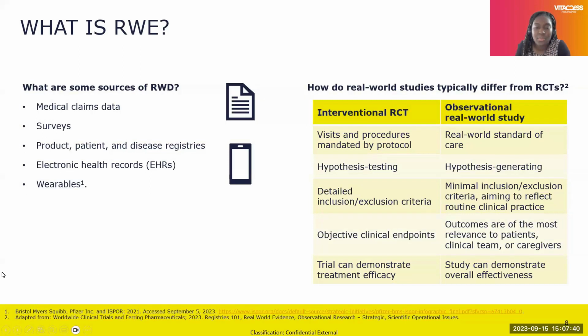So now moving on to some of the sources of real-world data. So you can see some examples there on the left-hand side of the screen. So these are data that are collected in a real-world everyday setting. And some are paper-based, so medical claims data, surveys, but you can also see some digital examples as well, such as electronic health records and wearables. And this table on the right here aims to illustrate some key differences between randomized control trials and real-world studies.